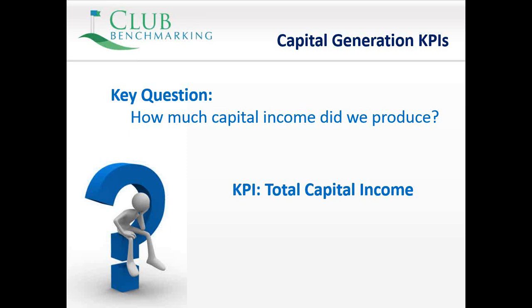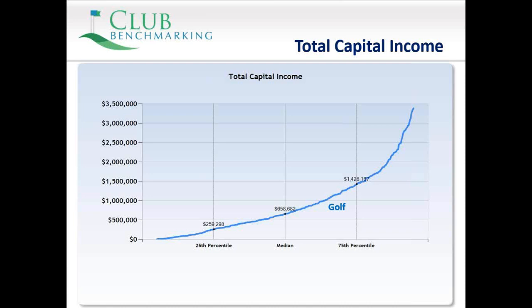When you're looking at capital, the first thing you should understand is how much capital income did we produce, right? Forget about operations yet, but just how much capital income did we derive? And if you look at the industry overall, obviously there's a wide dispersion because you've got a wide dispersion of clubs. But the median club in the industry, which is about a $6.5 to $7 million club, generates this. This is clubs with golf. We'll look at non-golf in a second.